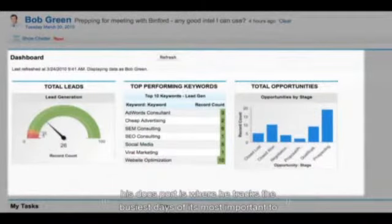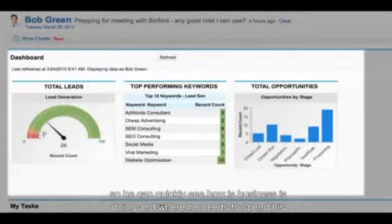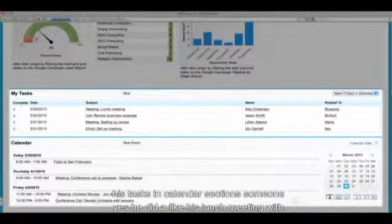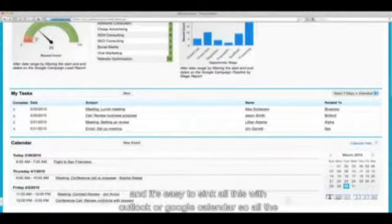His dashboard is where he tracks the business data that's most important to him, like how many new leads his team has, or what stage his team's deals are in, so he can quickly see how his business is doing and where he needs to spend his time. His tasks and calendar sections show him what he has to do today, like his lunch meeting with Alex or the follow-up email he needs to send to Jim. And it's easy to sync all this with Outlook or Google Calendar, so all the information he needs is in one place and always up to date.